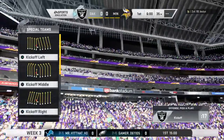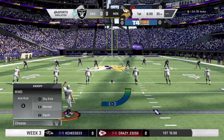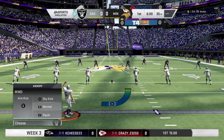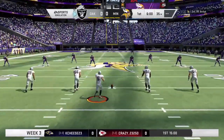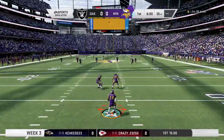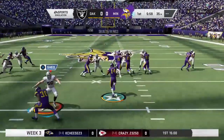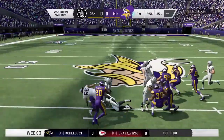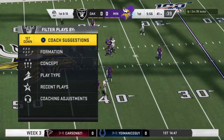This building, and just a few moments ago when the Vikings were introduced, it was downright shaking in here. They're set for football as the Vikings get ready to do battle with the Oakland Raiders. Two 1-1 teams here, each looking to move over 500, and we're underway here in Week 3. And a nifty return there as he's all the way up past the 40-yard line.